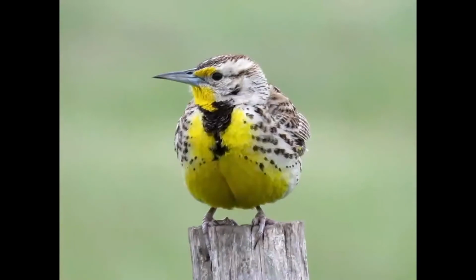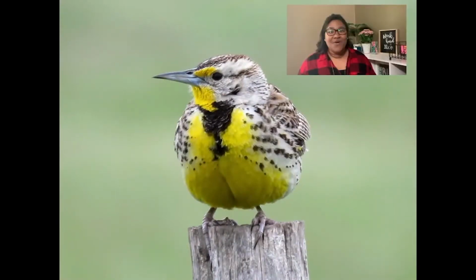Okay, friends. This one's a tricky one. We're looking for the state bird. It's the western meadowlark. The western meadowlark is one popular bird. It is the second most popular state bird and the state bird for 6 different states: Montana, Nebraska, North Dakota, Oregon, Wyoming, and of course, Kansas.